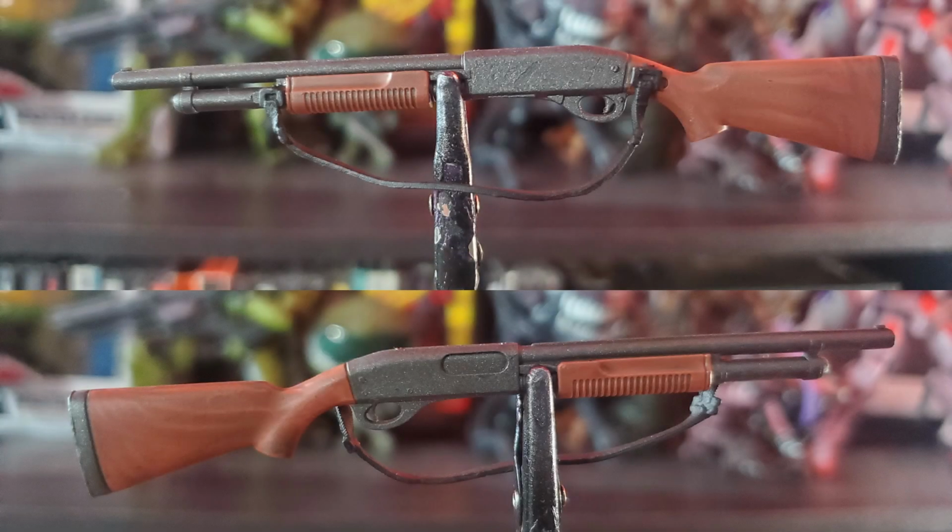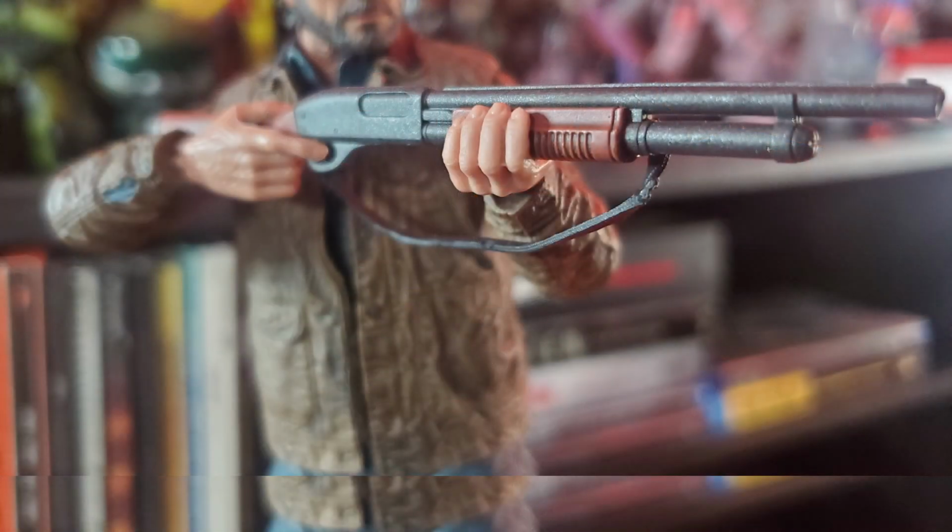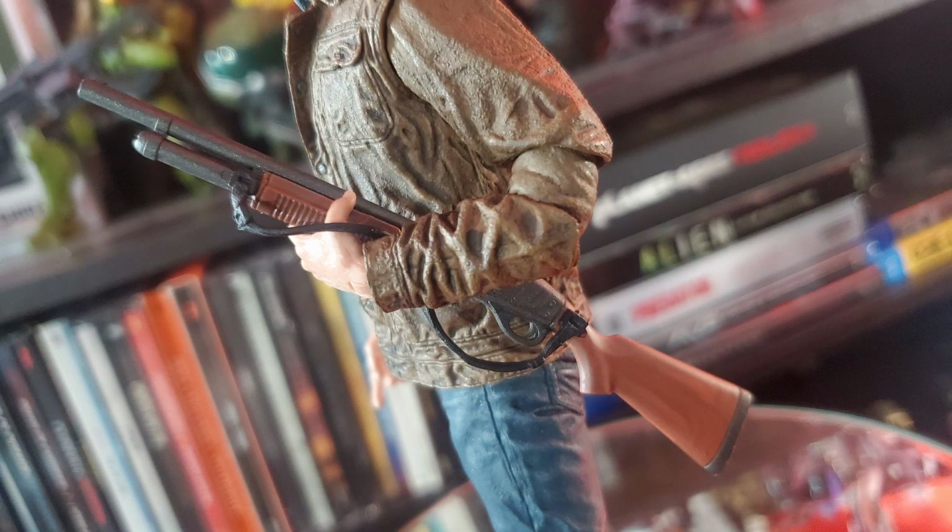Then we have the shotgun, which looks really good. They're doing really good with that wood imitation on the stock. You can kind of see there's a grain to it, and they got all these tinier details like the ejection port, the sling mounts, the safety, all these little things that you would see on a real shotgun. Very impressed with that. And then of course we have a sling, and just like with the backpack straps, it's made out of thin rubber, so be careful with it. You don't want it to rip and tear, but overall very happy with the execution of this accessory.